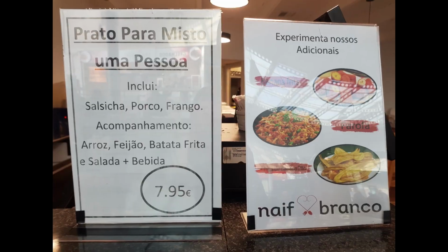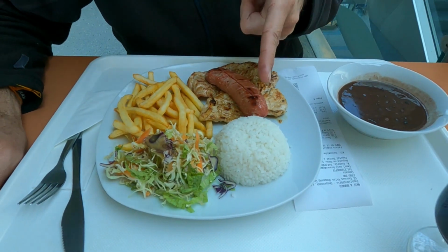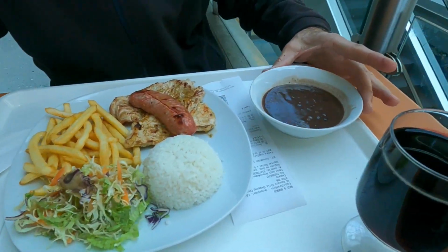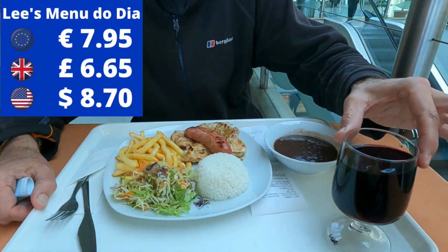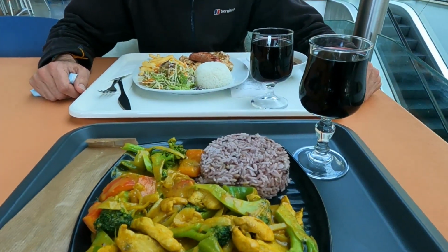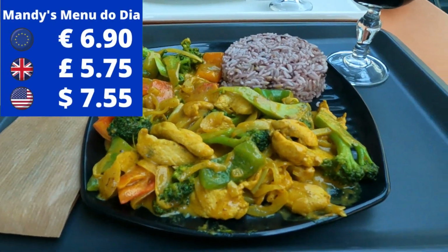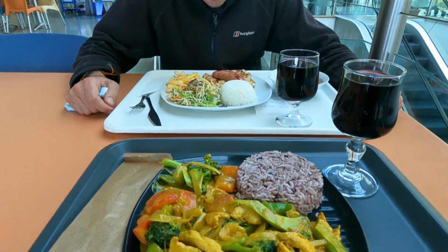So I got the mixed grill from Knife El Branco for $7.95, which is chicken, pork, sausage, rice, salad, chips and beans, and a nice ample red wine with that. That's pretty good. And mine was $6.90 from Noodle Ramen House. I went for red wine as well. I've gone for curry chicken and rice.